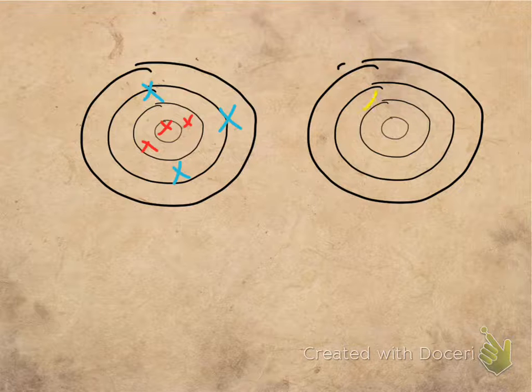If you can do this, accurate, precise, neither, both. Precise, yeah. You're able to replicate, you're able to hit the same spot repeatedly. You're able to make the measurement again and again and again, but you need to re-aim.